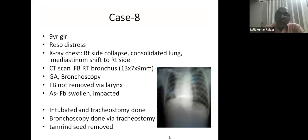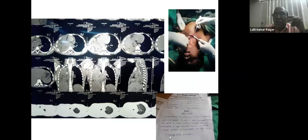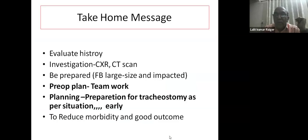Another case of a 9-year-old girl presented with respiratory distress. X-ray chest showed right-sided collapse, a consolidated lung, and mediastinal shift to the right side. CT scan revealed a foreign body in the right bronchus. Bronchoscopy was done, but the foreign body could not be removed via the larynx because it was swollen and impacted. Then bronchoscopy was done through a tracheostomy. A tamarind seed was removed. We can appreciate the right lung totally collapsed on CT scan, and after tracheostomy it could be removed.